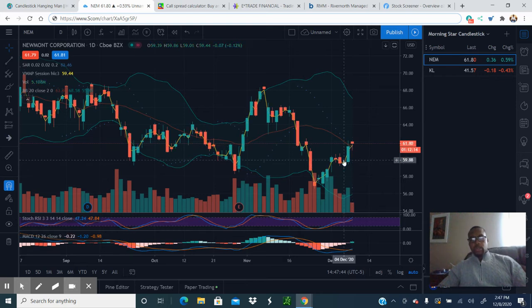Also, according to my SAR indicator, these dots are showing the beginning of an uptrend. And as you see these lines here, this is volume. It showed great volume, and this is today. It looks low, but the day isn't over yet. But it's still going to end up as a low volume day.